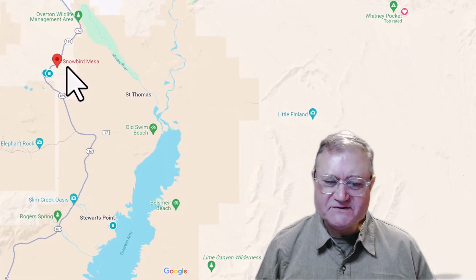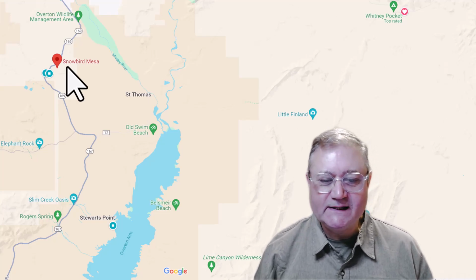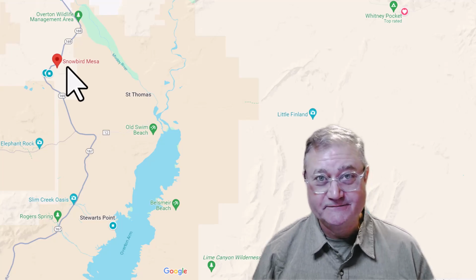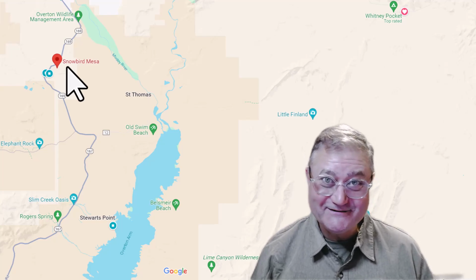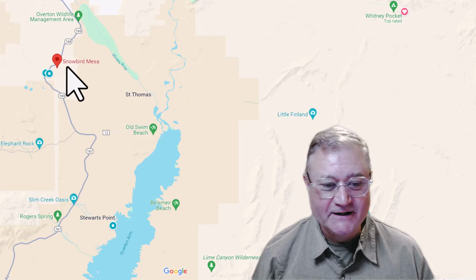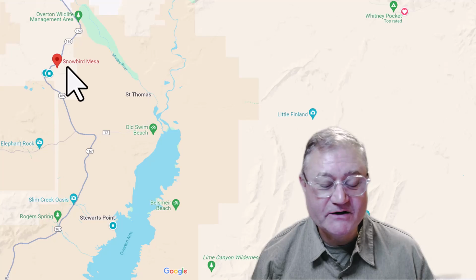This is not BLM land, Bureau of Land Management. This is Bureau of Reclamation land. And for years, there is no stay limit enforced here. Now, Melody and I camped here. It is a nice camping area. Some people spend the whole winter season there, more than 14 days. They're nice folks. At least that was our experience.